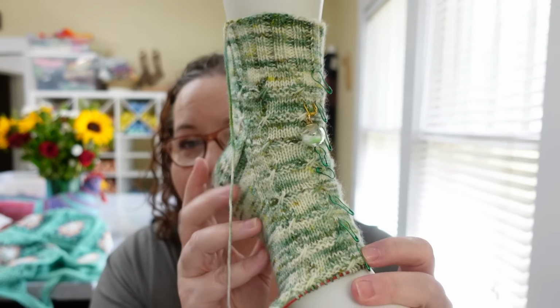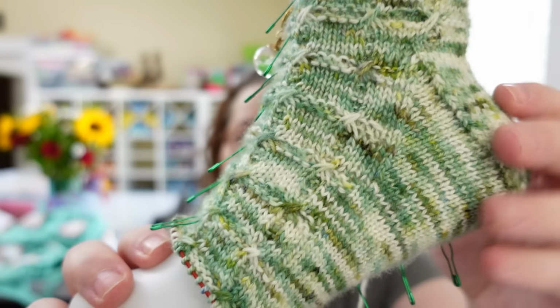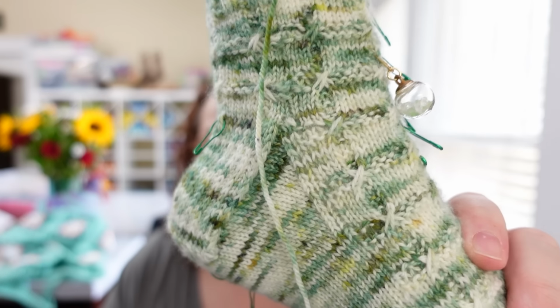Highly recommend the pattern. It's really fun. Another cool thing about her patterns is that she works on an honor system type of thing. I don't know if it's an honor system, but she gives you coupon codes. So if you can't afford the full amount of the pattern, she gives you coupon codes to get a discount, which I think is really cool. So the Droid socks are coming along nicely, fully enjoying these.